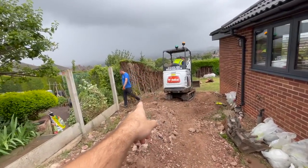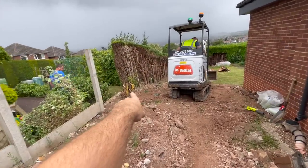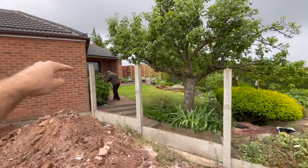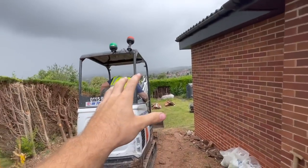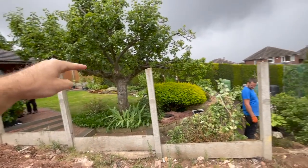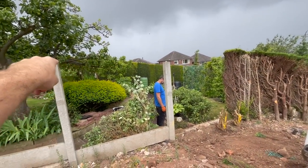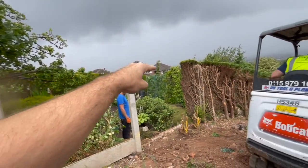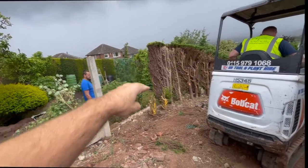Dad's just going to rip these two conifers out, because where they've been painted with the yellow paint, they're the ones that are coming out. And then these four bays, it might be a bit windy, guys, of course, we're in a wind trap. These four bays are going to sit level at the same height. So this one was sitting around about this height, going to sit that high all the way there for four bays.